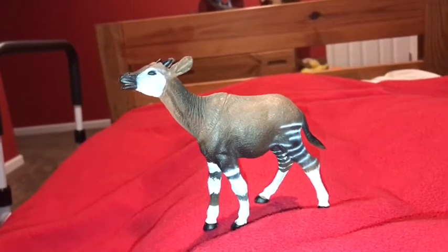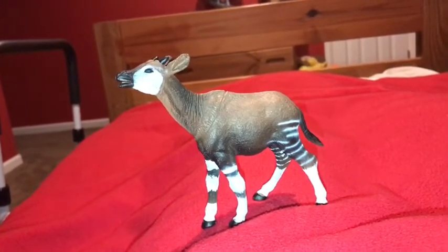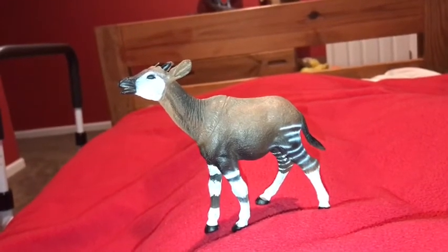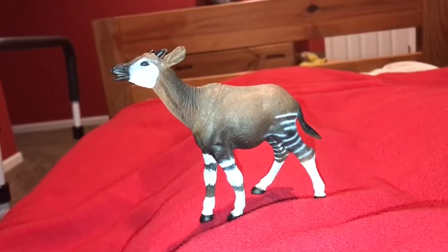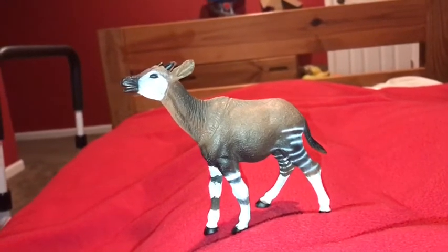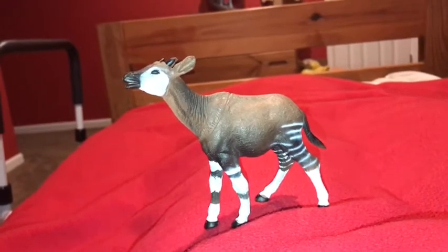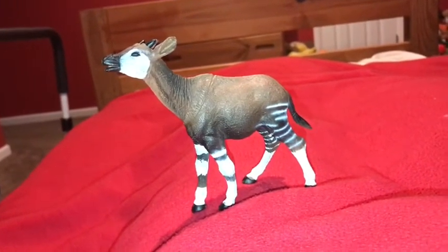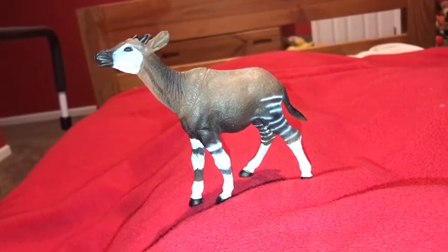They live in the Congo rainforest in Africa. Actually, I don't know why they put this in the South America collection, even though they don't really live in South America at all. The okapi's closest living relative is the giraffe.